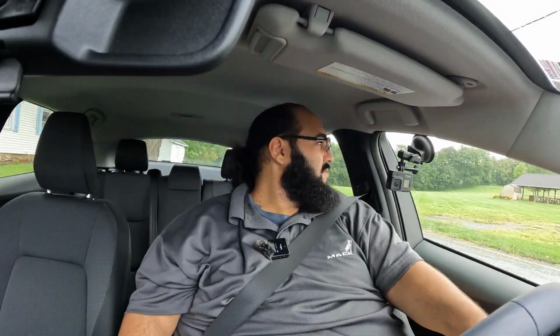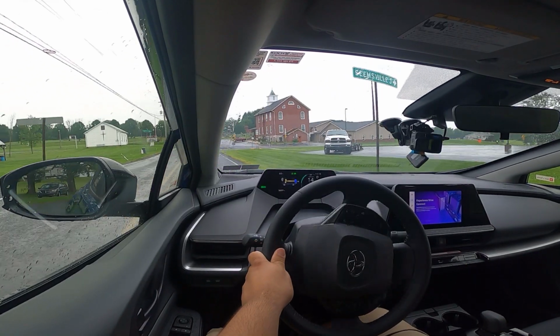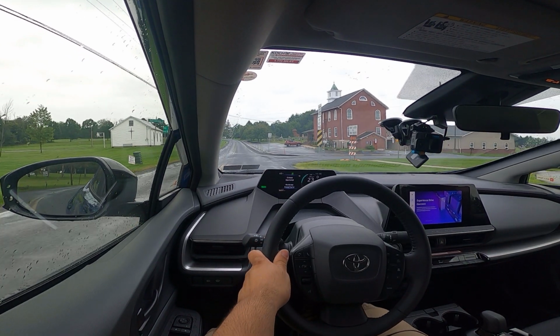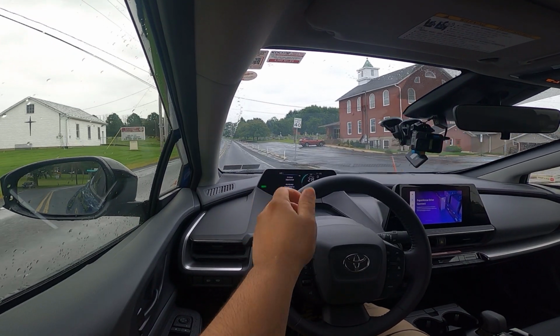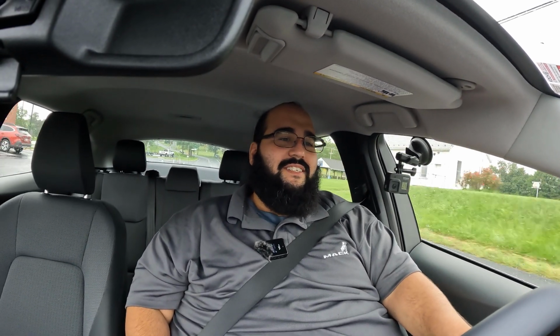For a parking lot, maybe a parking lot or in town, sure, but as soon as you have to move from a stoplight, it's terrible. Like, I can put it in EV only mode right now, right? EV only mode. I just have to accelerate. You see that? Accelerator pushed too far. It wasn't pushed that far. It really wasn't.